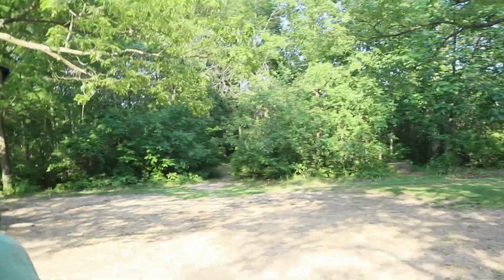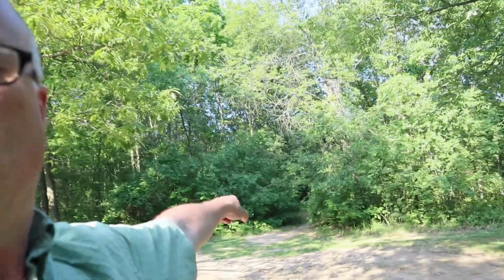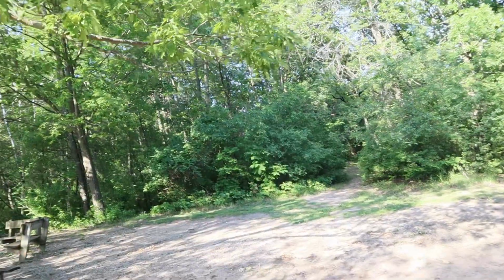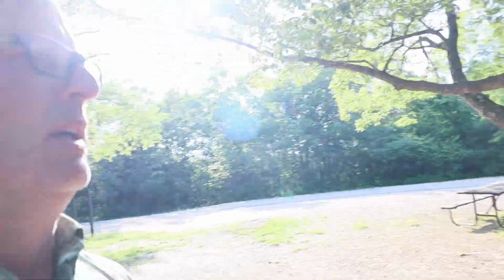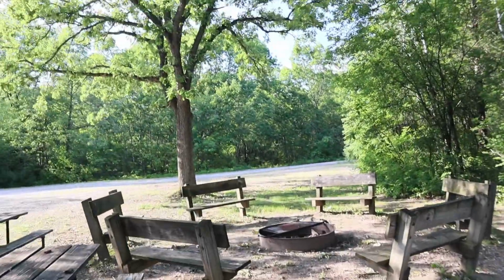All right, I'm on the other side of the loop here. This is Group D. It's very different than Group Site A. Group Site A was very much an open field. This one is all in wooded space. A little sun does come in the evening, but it is a wooded site, and there's an additional little trail back there for some more remote spots. And again, picnic tables and a big fire ring with the group seating.